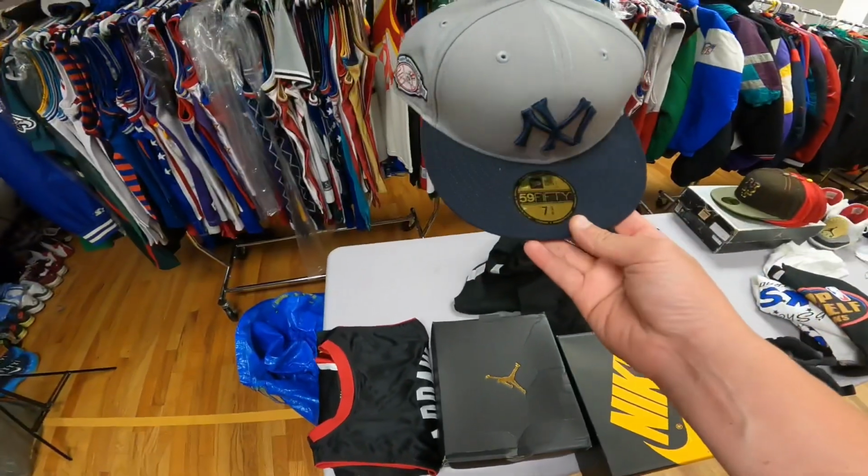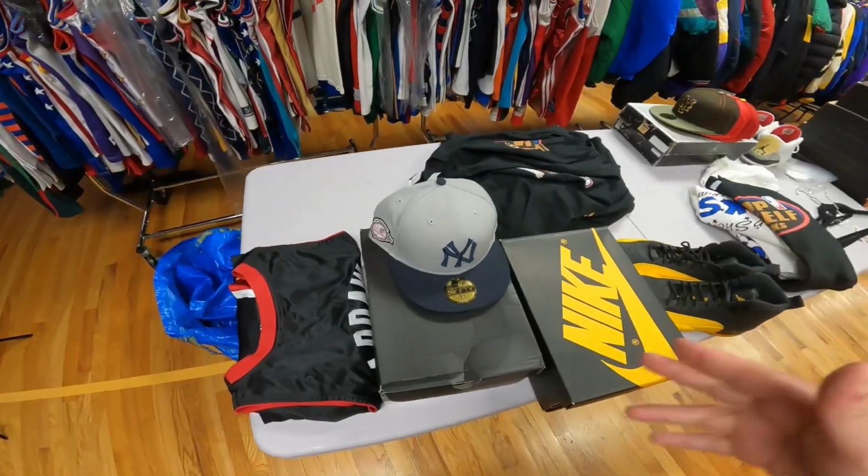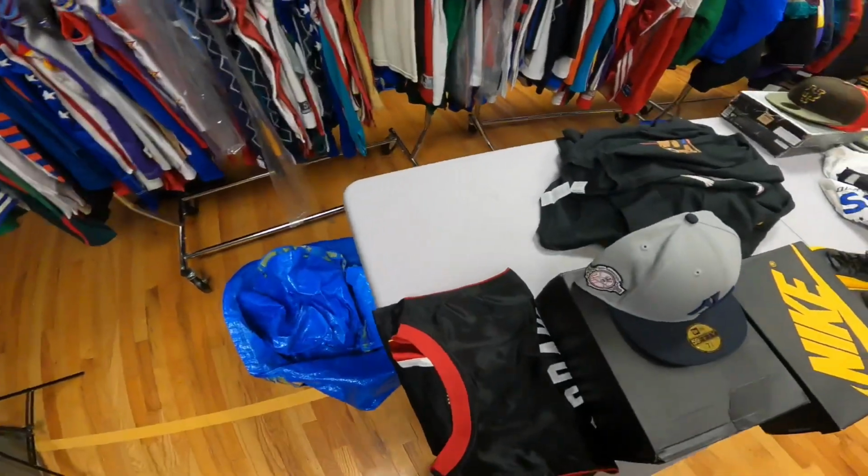Next up, we have a hat. You know, we have a lot of hats, so always happy about a hat sale. I also recently bought new boxes for the hats, so that'll make them a lot easier to ship.